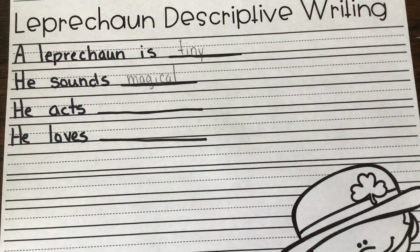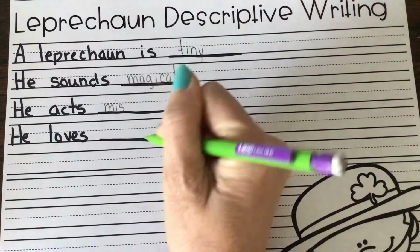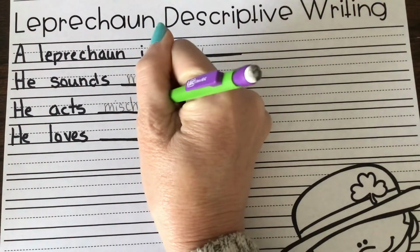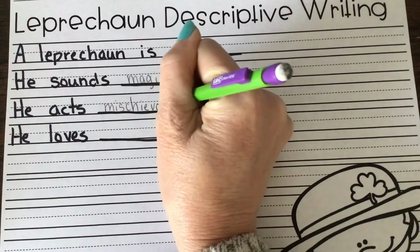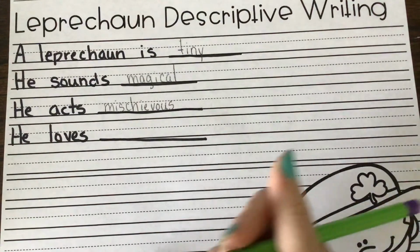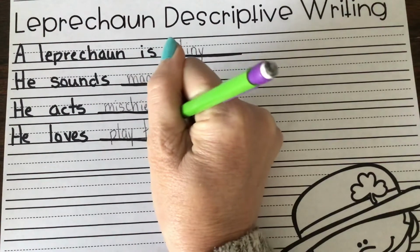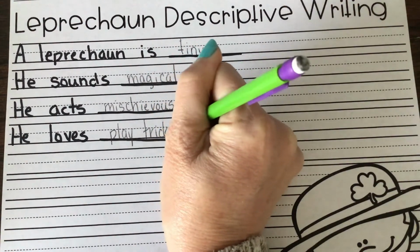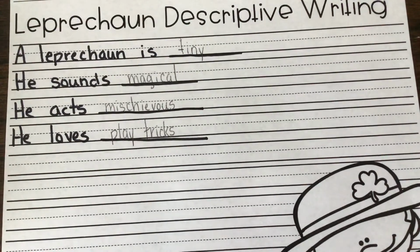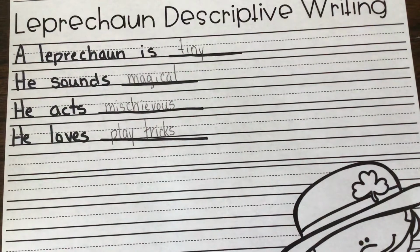How does he act? Well, I really think that leprechauns act mischievous. Boy, that's a long word. He acts mischievous. And what does he love to do? Well, he loves to play tricks, and he loves to hide pots of gold. So I'm going to put the play tricks, because that's something that I know that leprechauns like to do. Plays tricks. All right, now friends, your job is to go through and finish the sentences using your descriptive words.